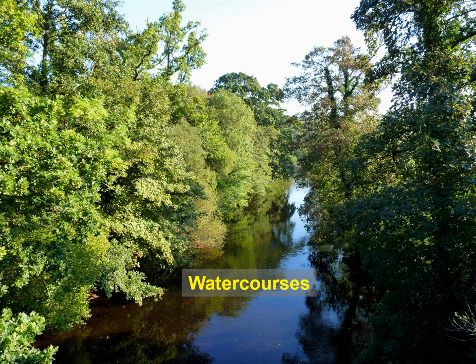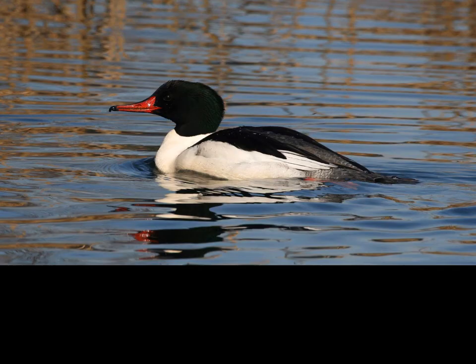So I mentioned that we have a number of watercourses running into the River Teen, which is shown here, picture taken from Chudleigh Bridge. The River Teen is large enough to be of interest to this handsome duck, the goosander. Goosanders are sawbill ducks, so called because they have serrated bills and these are used to catch fish.